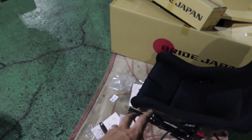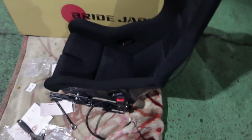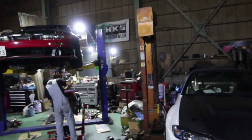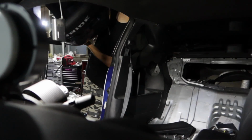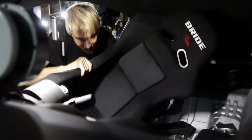Okay, so I got everything bolted up, the rails and everything ready to pretty much put the seat in the car. Got the seatbelt clicky thingy on there as well. I'm not sure what the proper name is for that. But time to put this thing in. I'll put the camera inside. We'll get the thing rolling. And let's get this thing in there and see what it looks like.